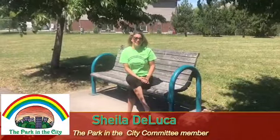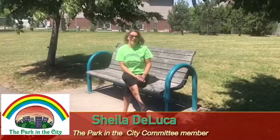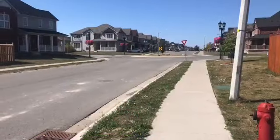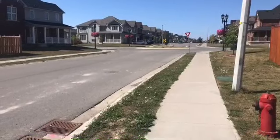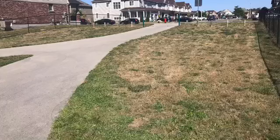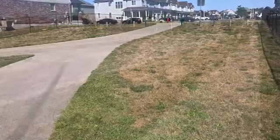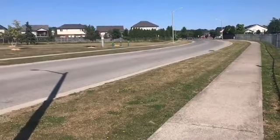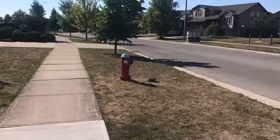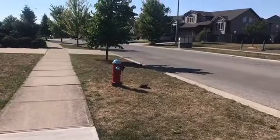Deluca, the Park and the City Committee here in Niagara Falls, and I'm here to talk about trails. Today in the Trail series, we'll be talking about a few sections that run throughout neighborhoods in the most recent Southwest End developments. This includes 3 separate sections that are called the Warrenwood Trail, Garner Neighborhood Trail, and the Edgewood Trail. The first section we will look at is the Garner Neighborhood Trail.